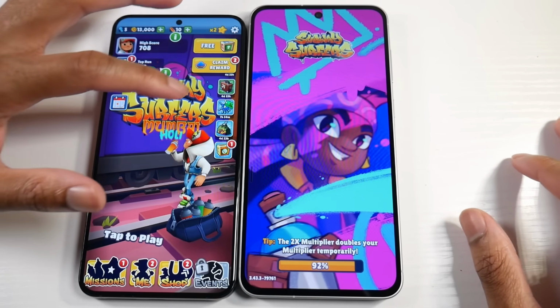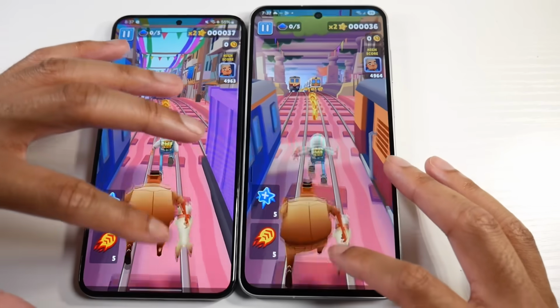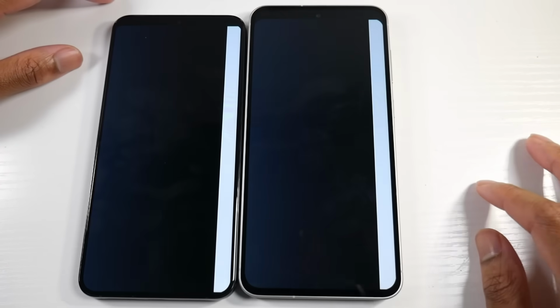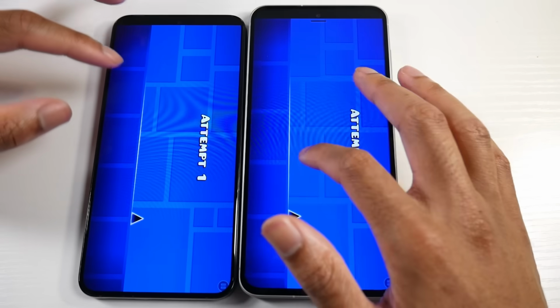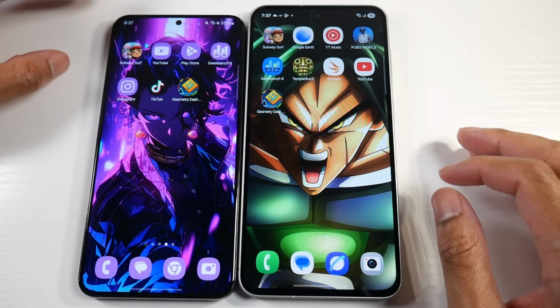But as you guys can see, the S22 still looks to be just a tad bit quicker than the A56 here. The A56 is really wobbly on this table too. But as you can see, the S22 appears to be just a tad bit quicker, really nothing too crazy.